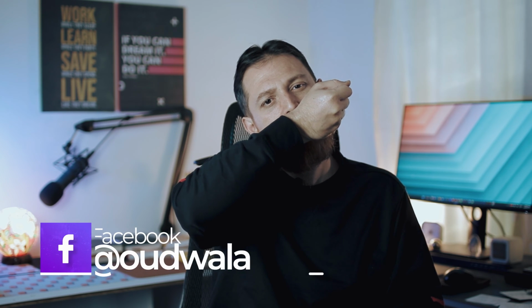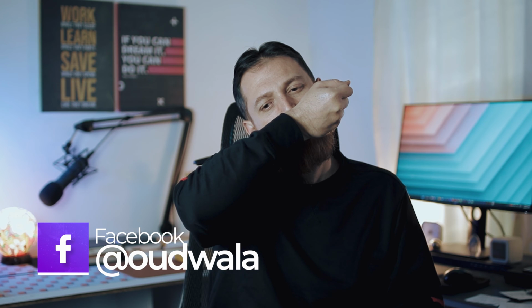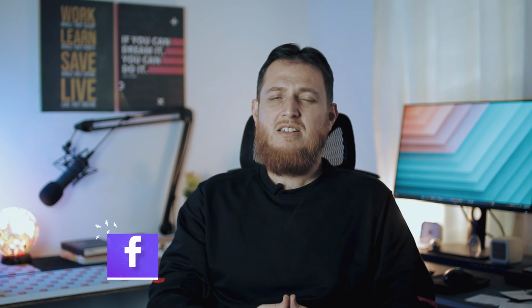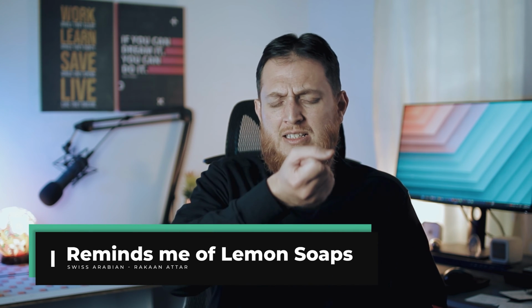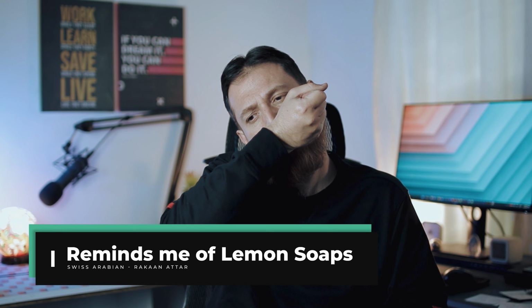A nice refreshing scent and nothing very special. Overall it reminds me of some of the soaps, so I would rate it maybe 5 out of 10 for scent profile, and for longevity I think it would last 3 to 4 hours maximum, so I would rate it 5 out of 10 for longevity as well. Let's see if it evolves a bit more.